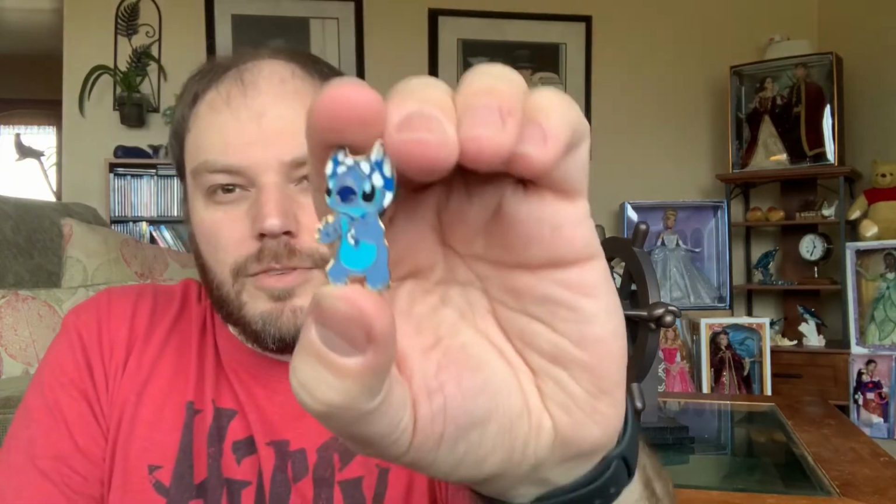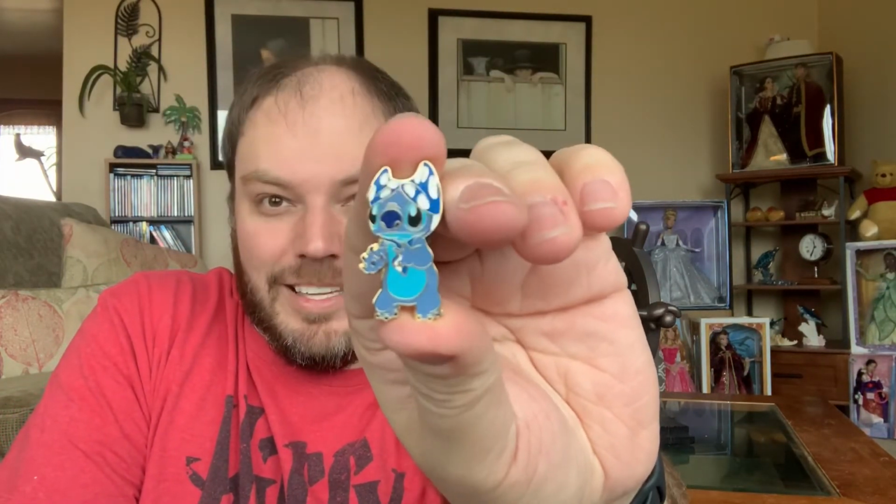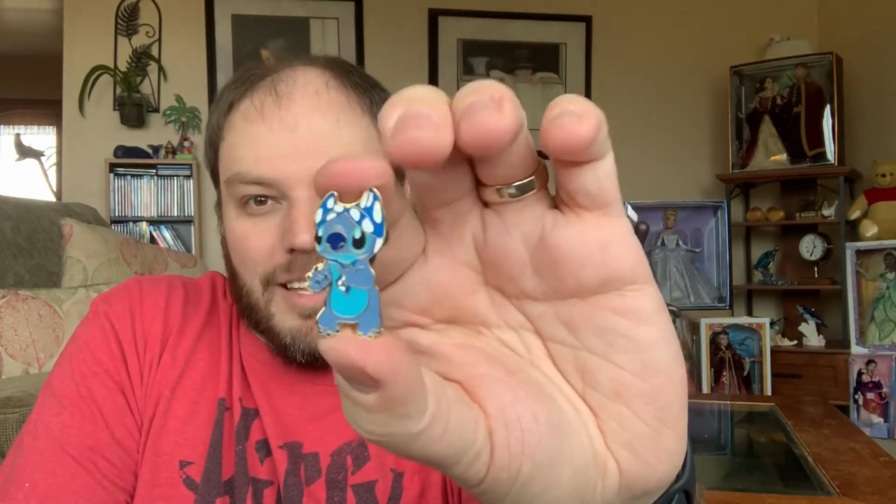So that was fun. The next three pins were just little fun $10 pins. They look, yeah, they're old waffle backs. So the first one is Stitch. I love Stitch when he does this little thing at the end of the movie. Pretends to be Batman, puts on the bikini top.